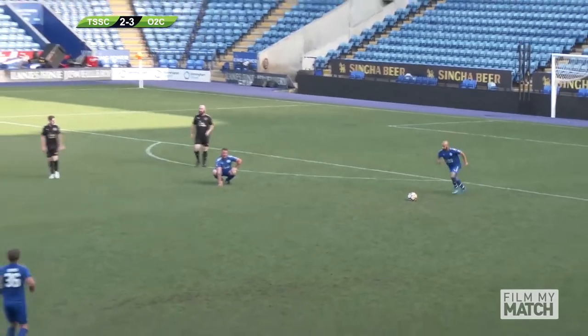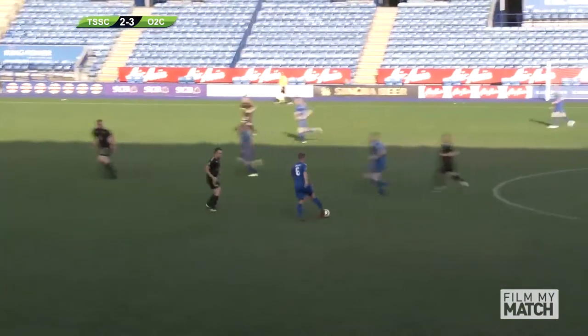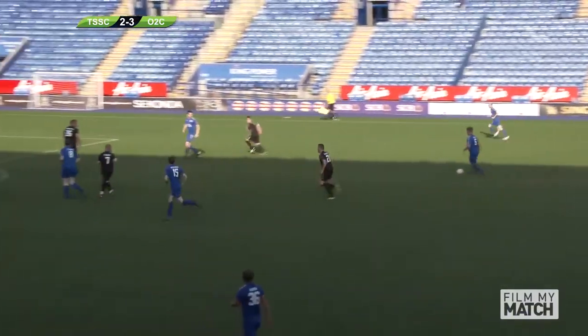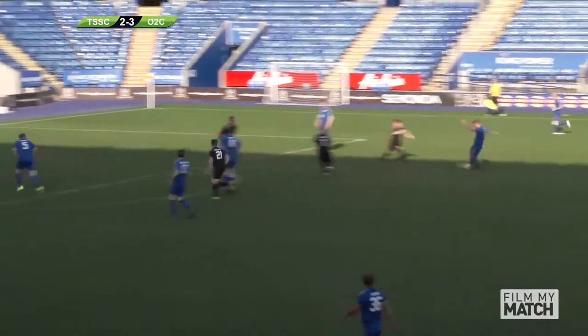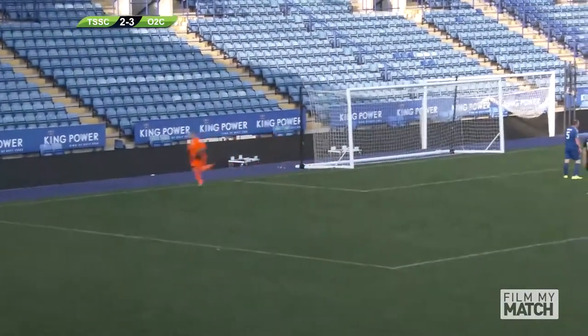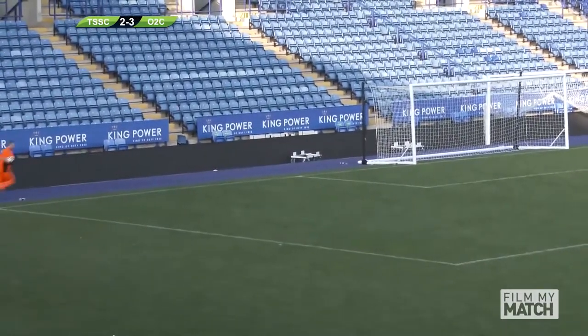Tired legs out there now. Everyone's giving it their all. Now here's George into Wells. Wells with a bit of space. He can have a shot here. He lines up. He shoots. Just wide of the post. Could have been the winner there for the Site Supply Company. Just dragged his shot.